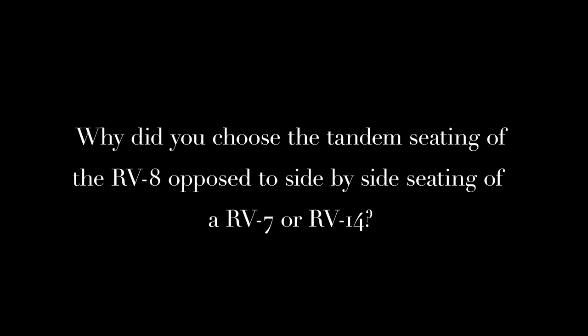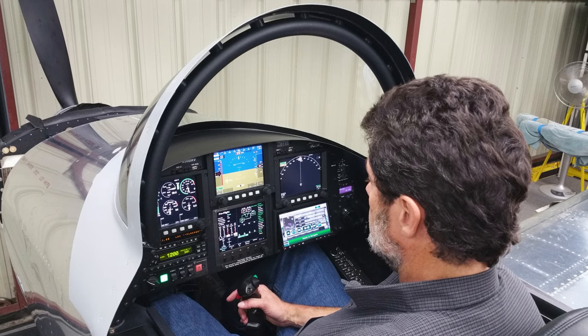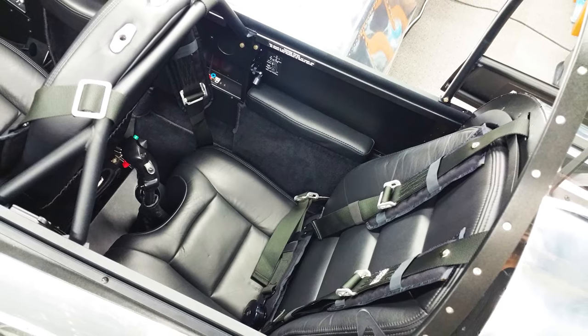Why did you choose the tandem seating of the RV-8 as opposed to the side-by-side seating of an RV-7 or RV-14? Well, I really like the stick in the right hand and the throttle in the left hand, like a fighter plane. And in the RV-8, the sides are right here, so your visibility is great out of either side. There's more room in the RV-8 per person, because it's just a little bit wider. You don't have a person right here pushed up against you. And then the aesthetics of it, I like to think it sort of looks like a P-51, which is definitely a favorite. There's about 1,609 RV-8s flying worldwide, which is a testament to its appeal, certainly. And I'm one of those happy pilots myself.